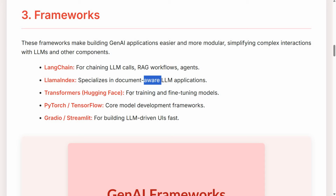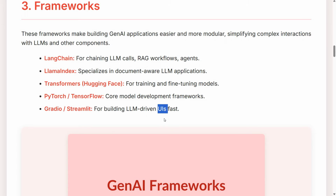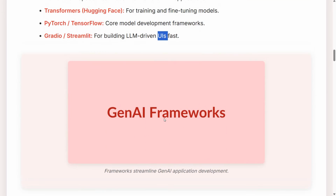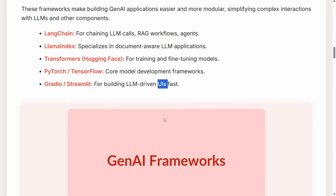Hugging Face's Transformers library is kind of the go-to for training and fine-tuning models. And for the really core, deep model development, you're typically looking at PyTorch or TensorFlow. Right, the classics. And then for quickly building user interfaces that are driven by LLMs, tools like Gradio and Streamlit are incredibly useful. Fast prototyping. So these frameworks are like crucial translators almost, simplifying things, making GenAI development faster and easier for more people. It's about democratizing it in a way. That's a great way to put it.